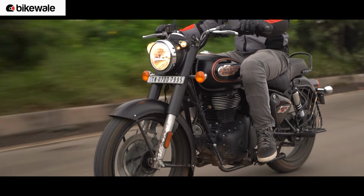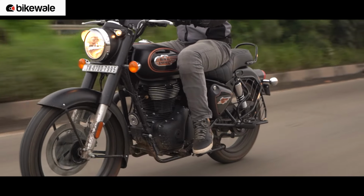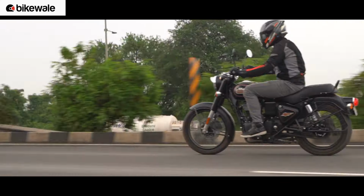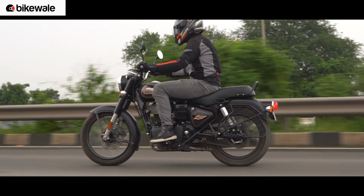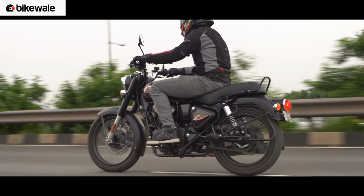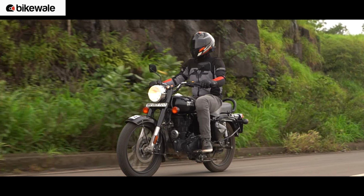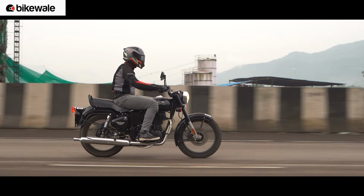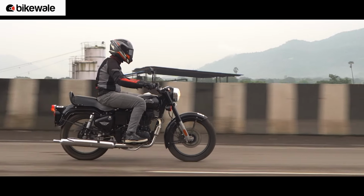In the city, the acceleration is quicker on the newer model, which helps in overtaking vehicles easily. Even at 80 kmph on the highway, the new one feels to have way more grunt to overtake bigger vehicles. It can cruise comfortably at 100 kmph without any vibration, which is not the case with the older model. The previous bike would start vibrating from 60 to 70 kmph itself, and by the time you would reach 100 kmph, the buzz rose to obnoxious levels.